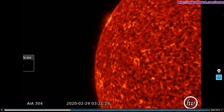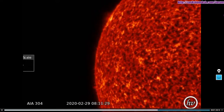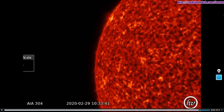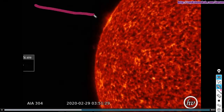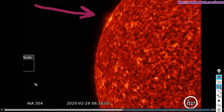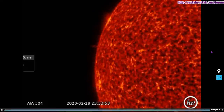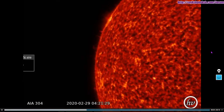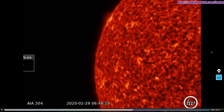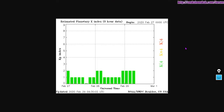And here's that exact same region in 304 angstroms. And this region up here, this is a cycle 25 activity. And this one down here looks like it's degrading. Let's look at some more data. KP index currently at 2.